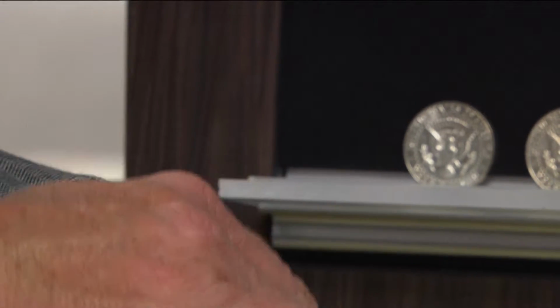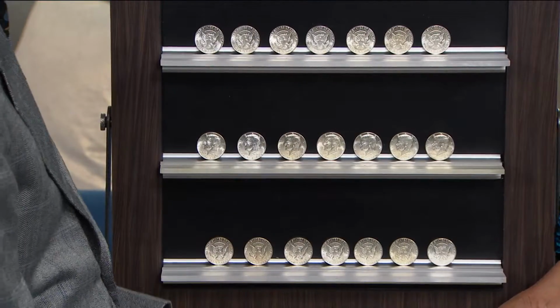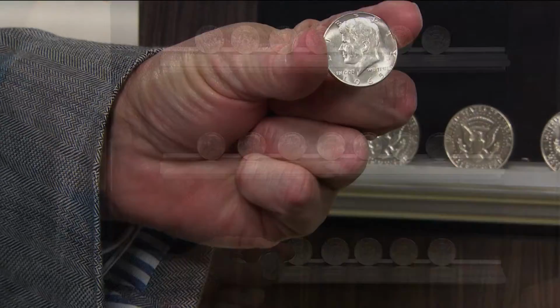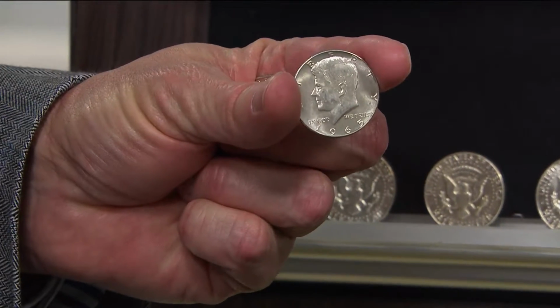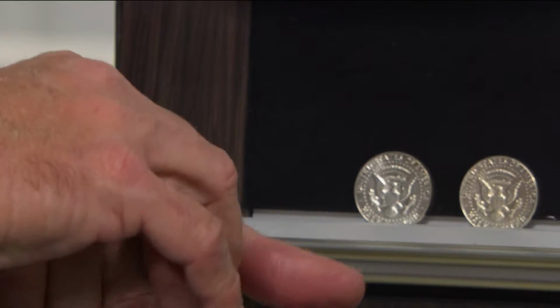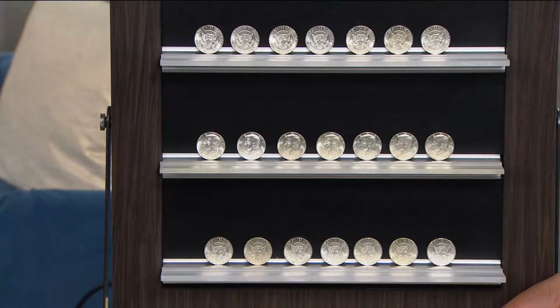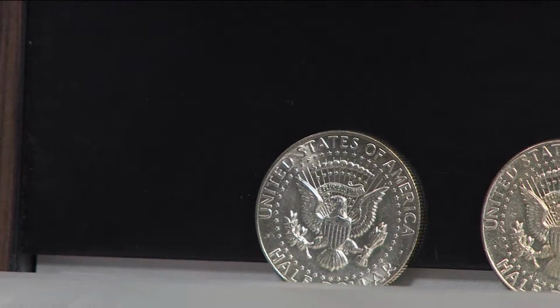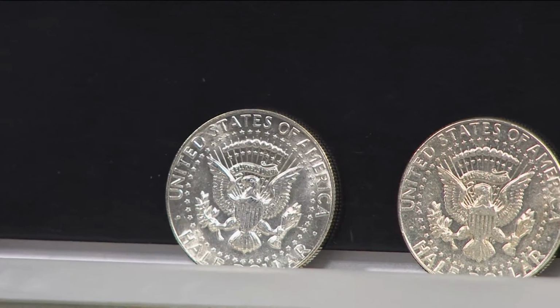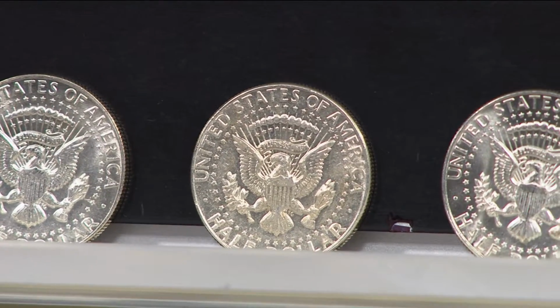Like in the nationally advertised catalog, this silver coin right here is $31.50. You're paying $6. Oh, wow. The lowest price of these silver Kennedys, because they're numismatic, brilliant uncirculated, is $19.50 apiece. You pay $6. So I bought these at silver, and you're going to buy them at silver. And look at the price break.